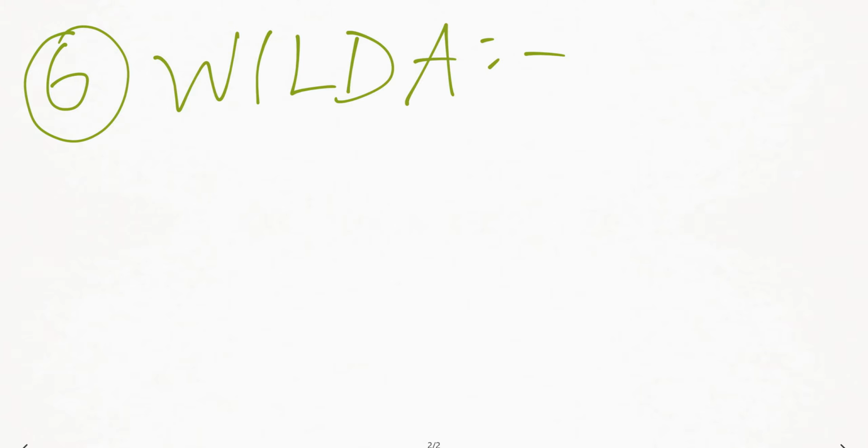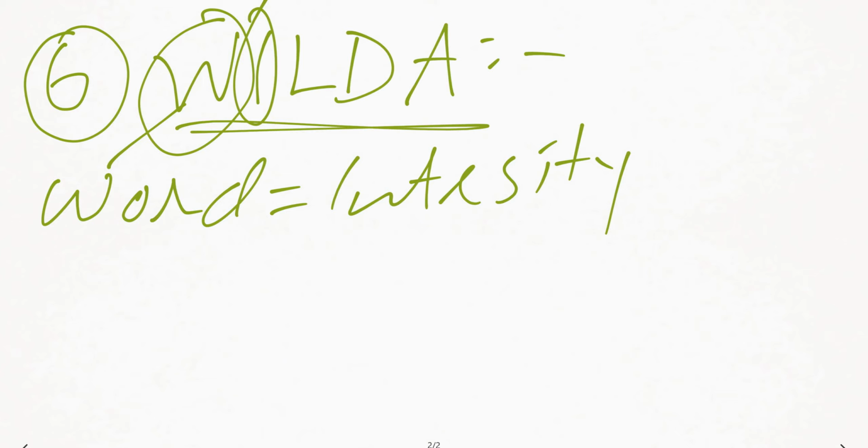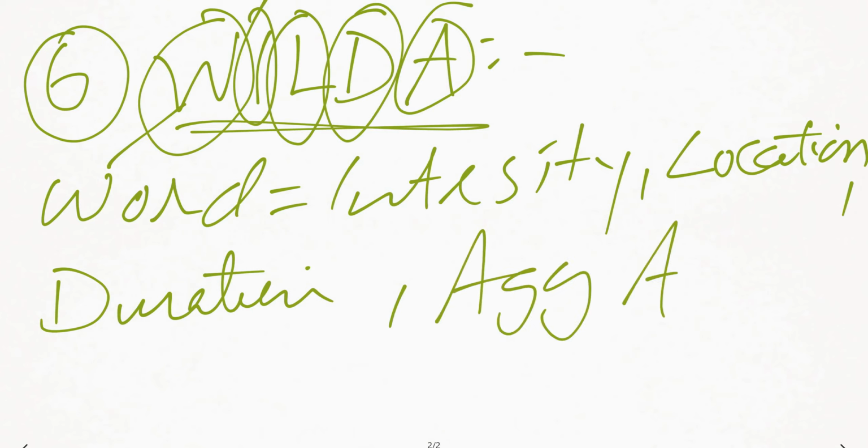The final one that I want to mention to you is abbreviated as WILDA, and this is a full history scale. WILDA is an abbreviation for the description, in words. The W is for words that describe the intensity, the I, and they will describe the location. It is a history question that will give you an idea about the pain. L is for location, the duration is for the D, and finally the A is for the aggravating or alleviating factors. So these six will be fine. You will not need to mention them all, but you want to know them.